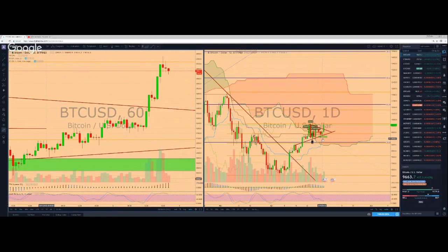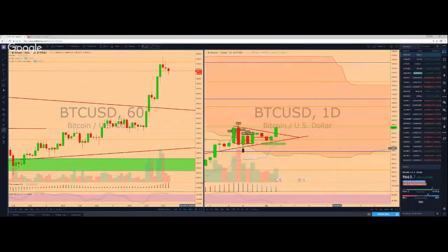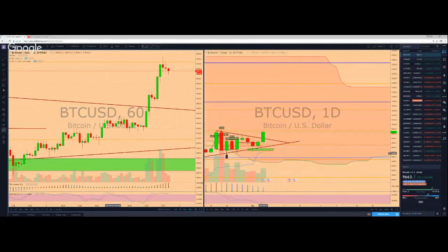Actually, if we're looking on the 1-day chart here, where we're trying to predict the future a little bit, on our cloud chart we're seeing strong support is going to be at about 8790, 8800. So that's going to be a strong area of support. If we fall through that, our next area of support is probably not going to be until about $8,500.